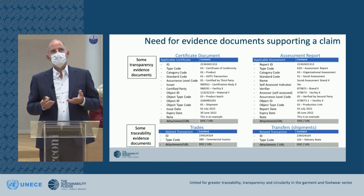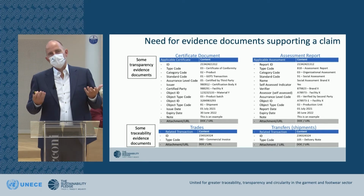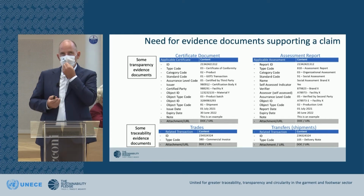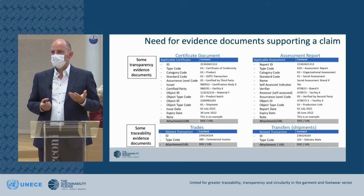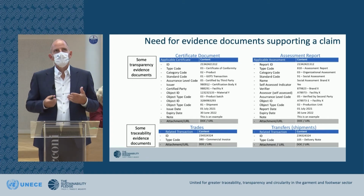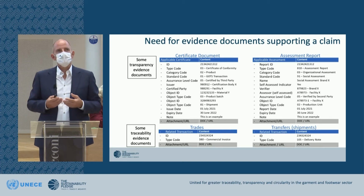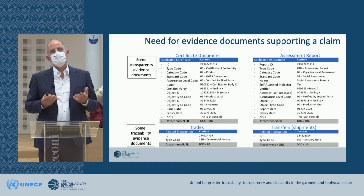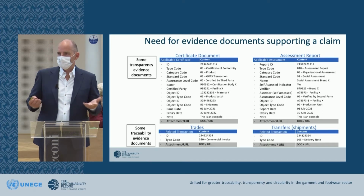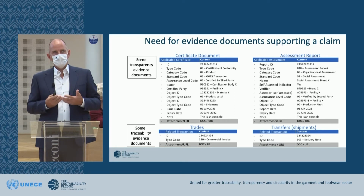And this is a close look at the evidence documents you talked about earlier. And as you can see here, we have, for transparency, the most vital documents, which are, of course, certificates or assessments.